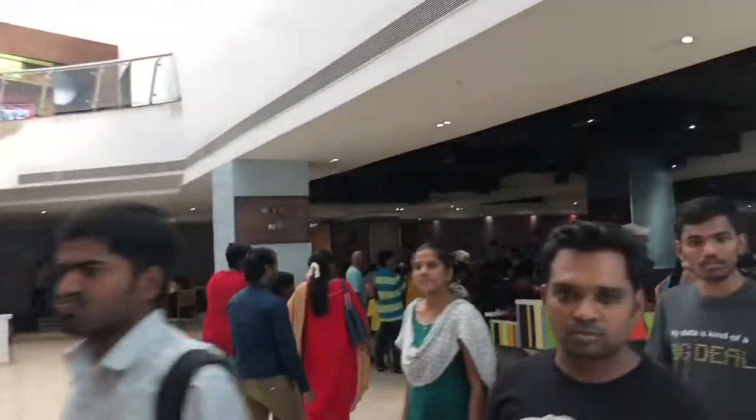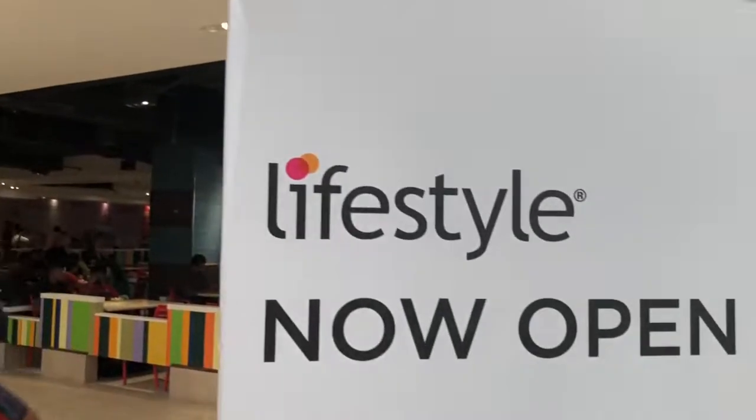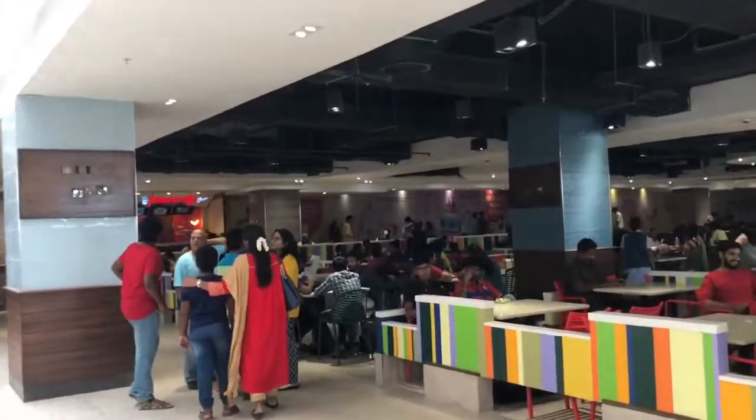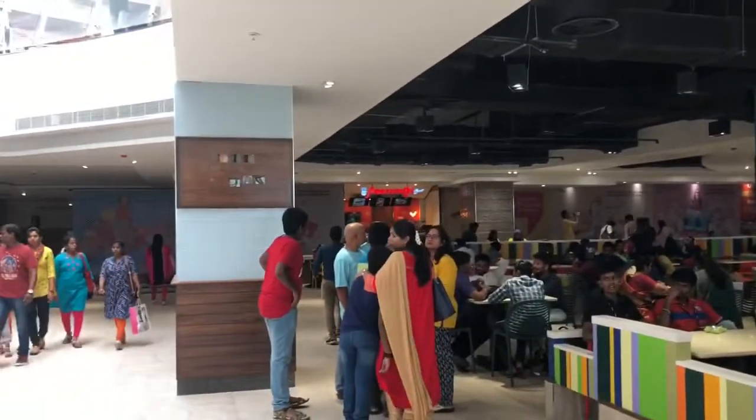A very spacious food court, and there are going to be a lot of eateries. Some are yet to open, but it is very good.